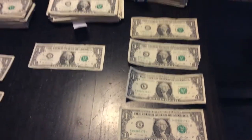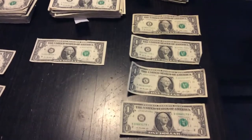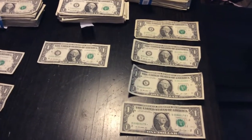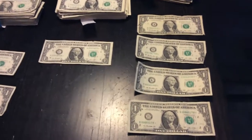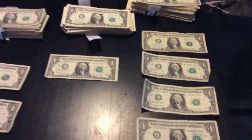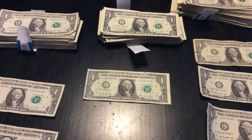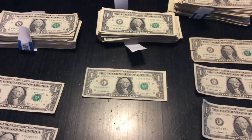So first, that's stack 1, blue band stack 1. We got 4. Was it 3 in a row? It was either 2 or 3 in a row. I think it was 3 in a row. And then we found one towards the end. Second band. And all these bills are in pretty good condition. So we got lucky there. Thought we were going to get skunked, but we didn't.